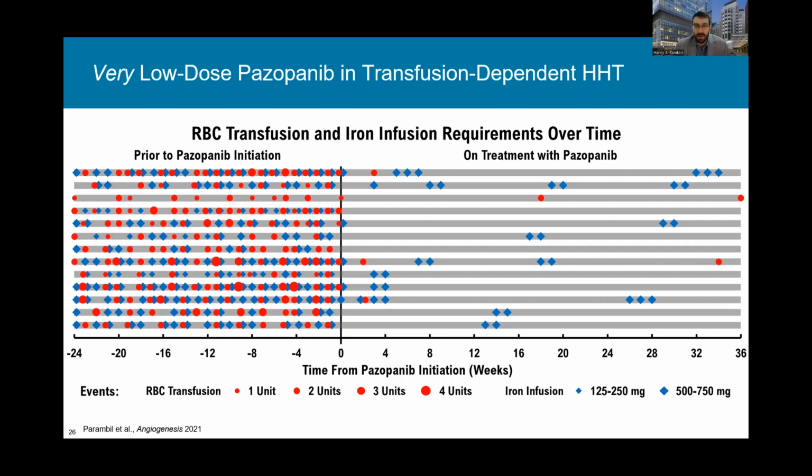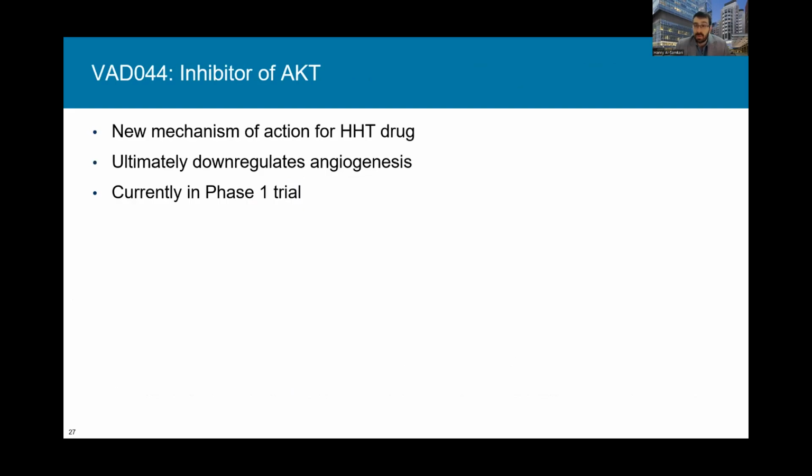That's going to be opening at multiple sites here very soon, and that hopefully will also be an option. There's another drug called VATO44, which is an inhibitor of a protein called AKT. And this is really starting to get to be alphabet soup. I don't want it to be overly complex, but just to say very briefly about this drug, this is a new mechanism of action that none of these other drugs really exploit. Ultimately downregulates angiogenesis like the other drugs do. It's currently in a phase 1 study.